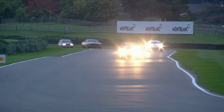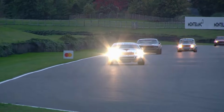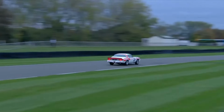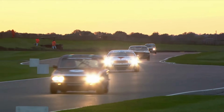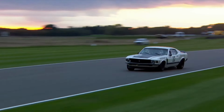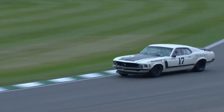Such beautiful scenes now as we can start to see the light dropping. The lights are really starting to pop on the car. We can start to see the cars really coming alive, and you'll see as they're braking into this final section, brakes glowing red under the falling sun. So down towards Woodcote they come, and see with the brakes glowing again the car of Andre Lotterer.